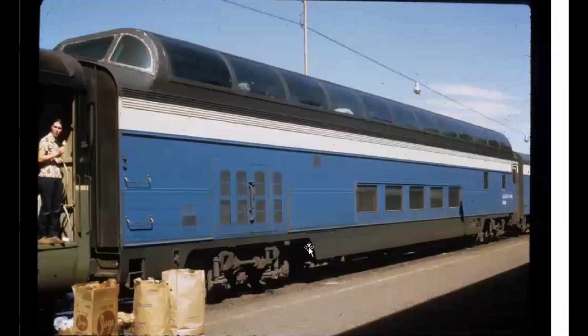And so here's the diner, which was of course right behind the Great Dome. She's taking the stuff out of the diner, and here's the air conditioning, and they had a lounge downstairs. So they held a lot of people.